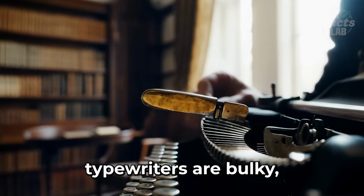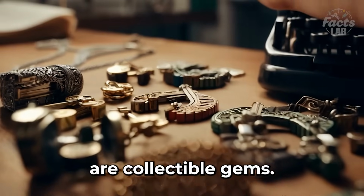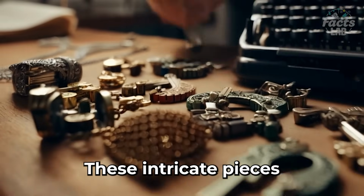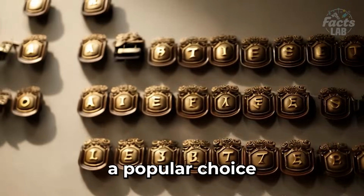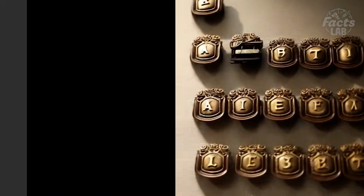33rd. Typewriter keys. Vintage typewriters are bulky, but their keys are collectible gems. These intricate pieces are often turned into jewelry or framed for display, making them a popular choice for creative collectors.